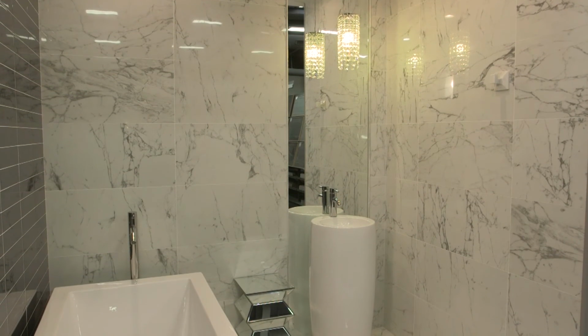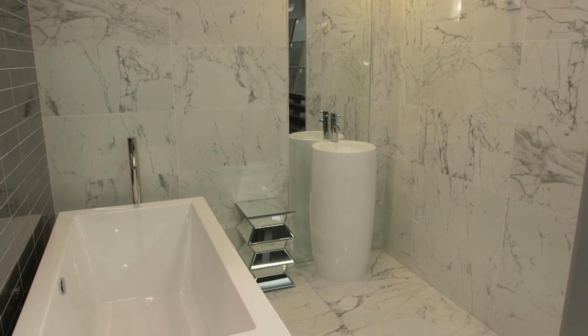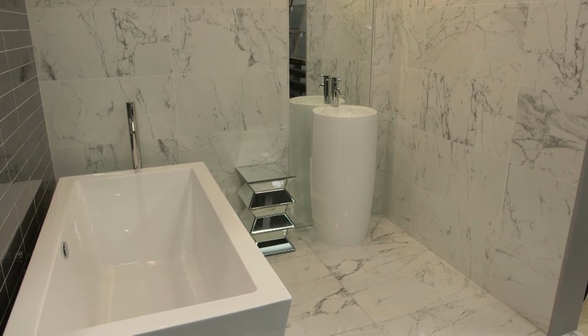My favorite tip, whether your room is large, it's small, it's contemporary or traditional, whether it's a bathroom, a kitchen, or an outdoor space, this oversized tile provides a marble look at the price of porcelain.